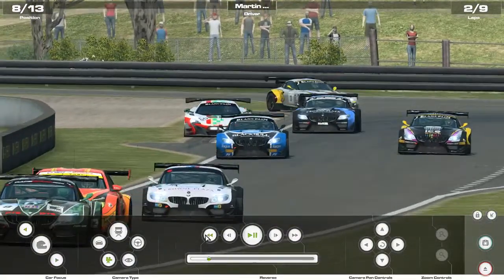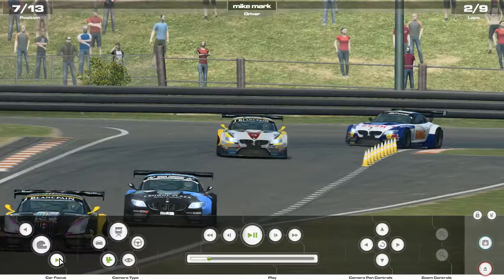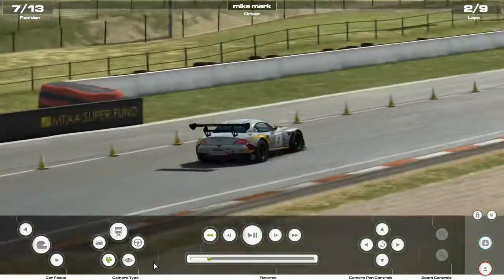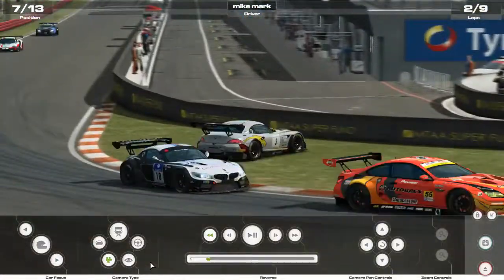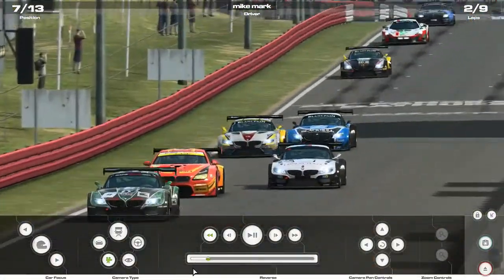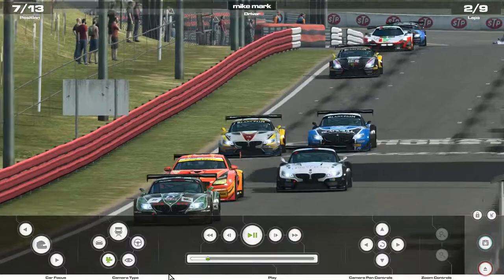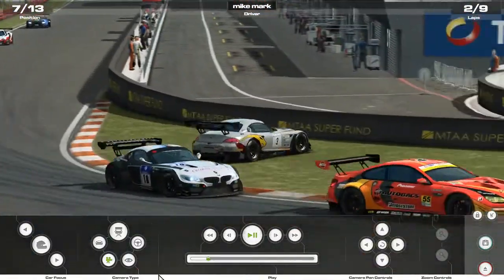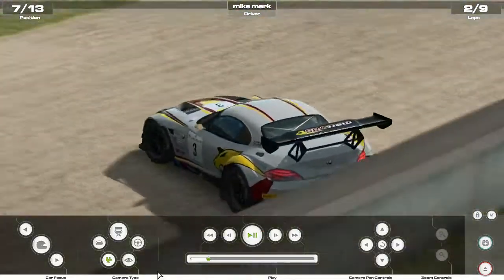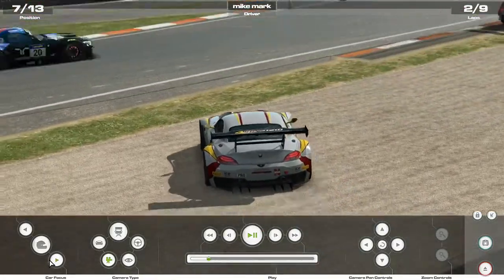Was it Lauer? I'm not sure. Let's ride with Mike Mark and figure that out. It looks like someone got into the back of him. It looked at first glance like it was Martin Lauer. So Lauer going up the inside, thinks better of it, and nudges him. Oh, that's a little bit of sloppy driving. Mike Mark spins out.